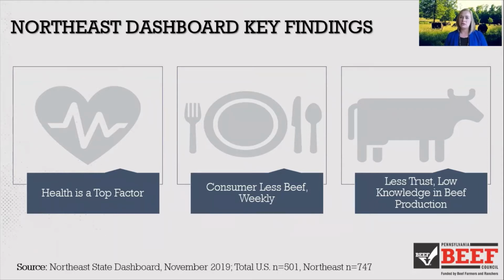We also heavy up on national research that is conducted on an ongoing basis. It really just keeps a pulse on consumers. What are their top concerns at any given time? So the most recent Northeast survey that we conducted revealed that among consumers within the Northeast, Pennsylvania included, health continues to be a top factor when considering protein meals at home, followed by taste, value, and safety. We also know that consumers within the Northeast are consuming less beef weekly, and we also know that they have less trust and low knowledge in beef production, but the good news is that they want to and are willing to learn more, which really provides us the opportunity, as well as you as educators, to really step in and share that positive story.